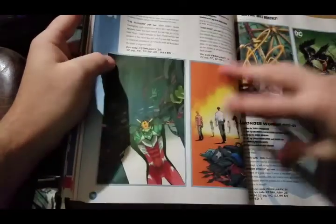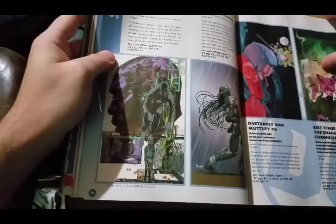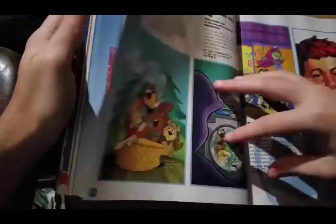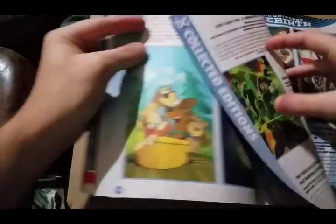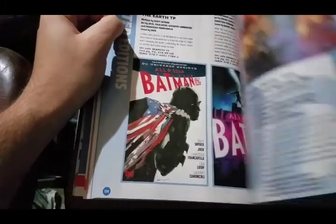So I'm just really gonna hang back and turn pages here a bit. I don't have a lot to say unless I see something interesting. Nearing the end of the DC section here.